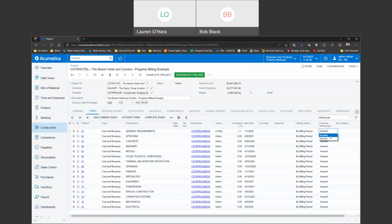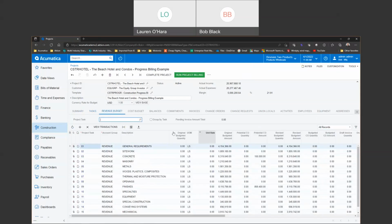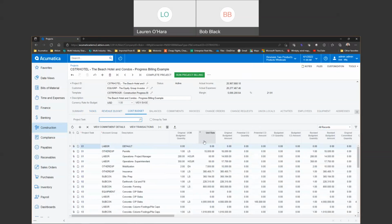So we're going to set targets for what we think we can get done in a day. How many pilings can we drive in a day? We're going to set standards for that. And then we're going to start tracking our field operation against the quantities rather than the amount that we're done. You'll see this, we'll go over to revenue budgets. We've got quantities here that we can set in, and our cost budgets are also going to be tracking quantities. Quantities, units of measure, and a unit rate.